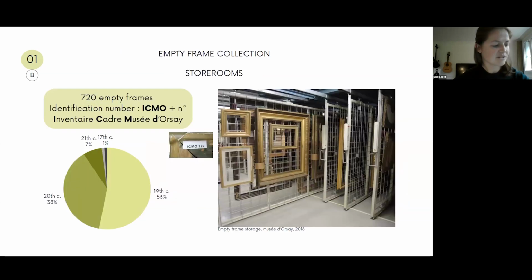Now, let's take a look at our collection of empty frames. It's a collection of 720 items, mostly from the 19th and the 20th centuries, as you can see on the little diagram on the left. And most of them are stored hanging on racks or grids, I don't know how you call it, distributed in 3 different storerooms dedicated to the frames.